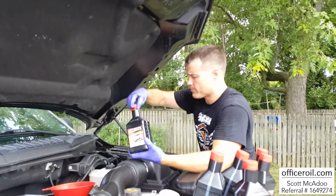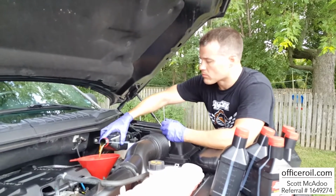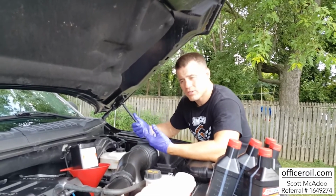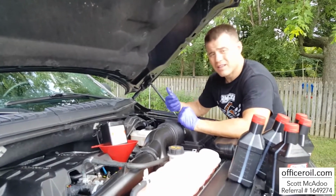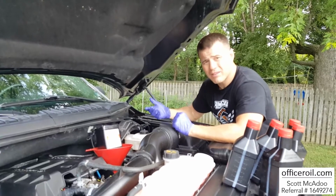First one going in. There we go, liquid gold. So another huge advantage of this is because we're only having to change oil every 15,000 miles, you're going to get a lot less oil waste. So we're going to help out mother nature and the environment, a lot less oil waste, a lot fewer oil filters going into a landfill, and talk about downtime.